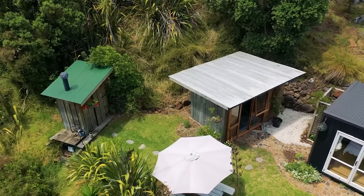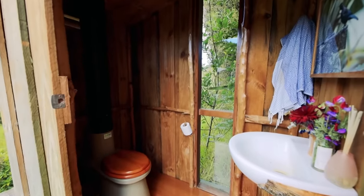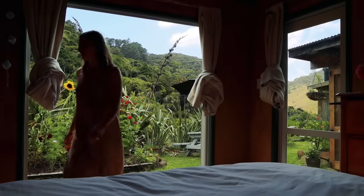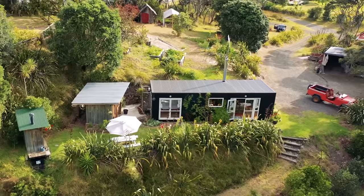An extension in the form of an exterior shower, bathroom, and laundry completes the space. This is a magical home that most importantly enables her to remain connected to her family and her family land.